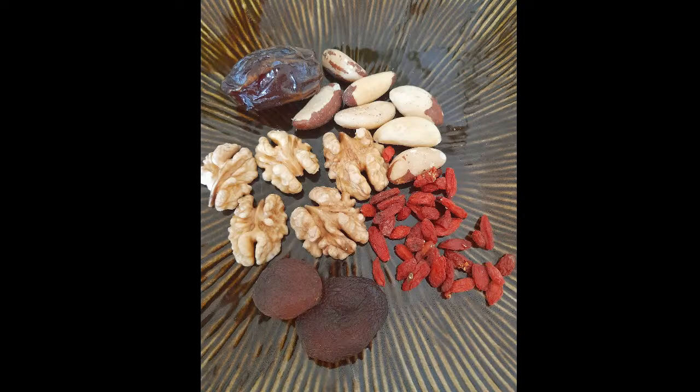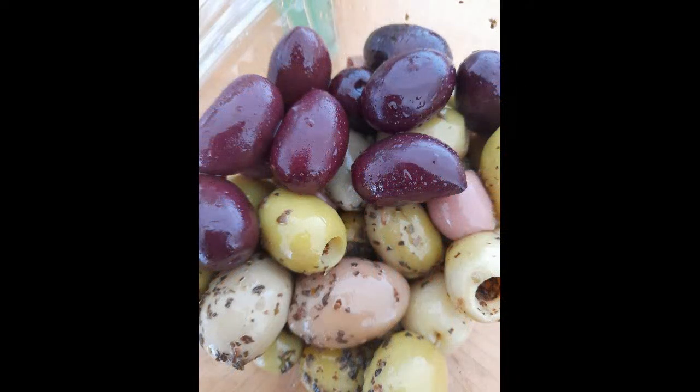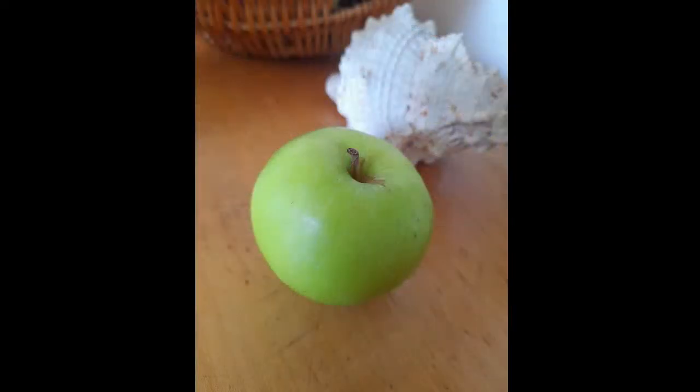So after I had a snack, I decided I wanted a salty snack. So a little while after, I had some black pitted olives and some green olives, which were marinated in herbs. That's how I purchased them. And then I later had just an apple, a nice green fresh apple. And green apples are what you want to be consuming on the detox.